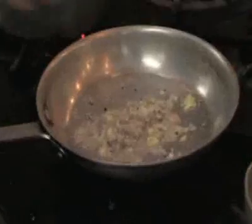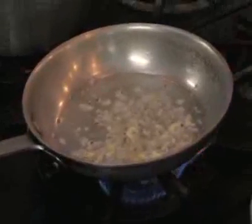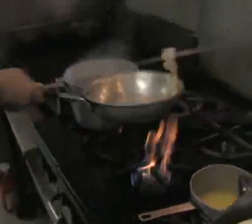And I believe the chef wanted caramelized. We're just looking to sweat that a little bit. Just sweat it a little bit. Started, and we'll finish it.